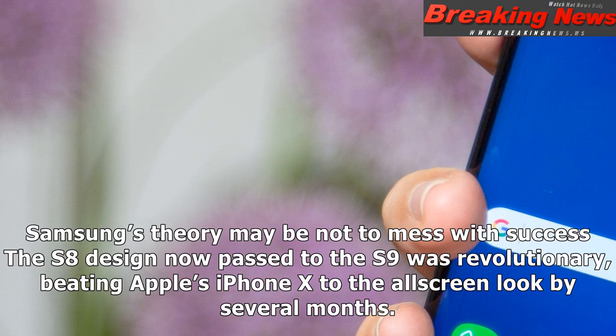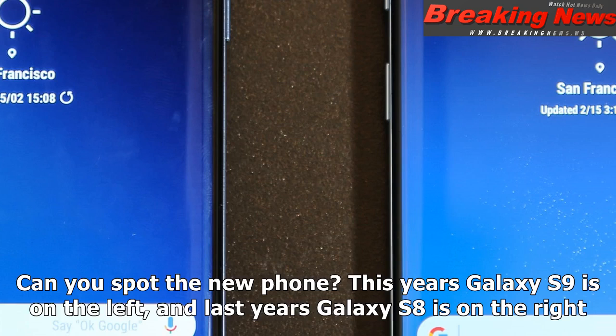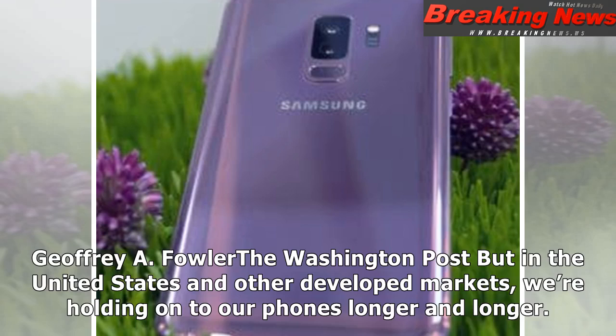The S8 design now passed to the S9 was revolutionary, beating Apple's iPhone X to the all-screen look by several months. And there's less at stake for Samsung after putting to rest concerns about exploding batteries. Can you spot the new phone? This year's Galaxy S9 is on the left, and last year's Galaxy S8 is on the right. Jeffrey A. Fowler, The Washington Post.